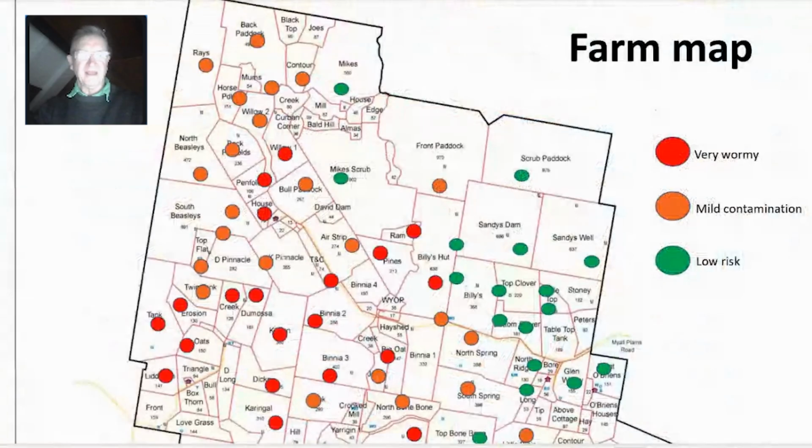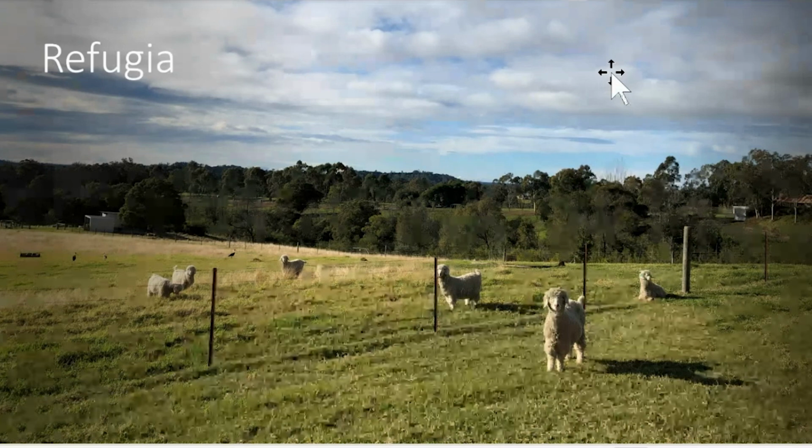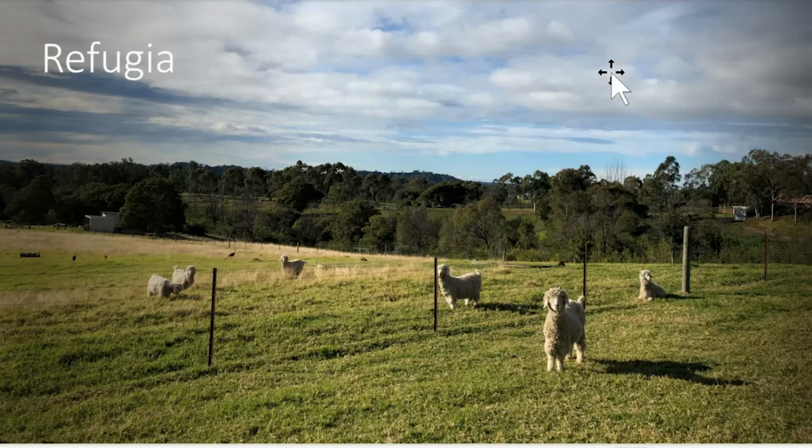So by doing that, you selectively treat some goats and not others, and you're naturally creating what's called refugia. That means there are some worms on the farm that aren't being treated, and so they contribute their susceptible genes to the next generation of worms. If we do that all the time, then we'll have a lot slower selection for resistance.